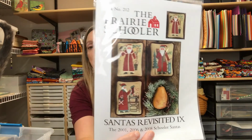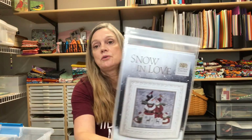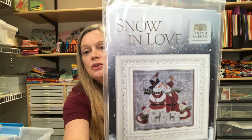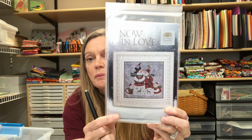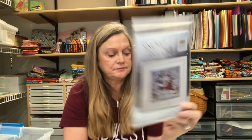New reprint from Stony Creek is Santa's Revisited 9, and it's the years 2001, 2006, and 2008. Another one by Cottage Garden Samplings is, that was my cat, sorry, Snow in Love, going to places she's not supposed to be. Isn't that cute? I love the detail here where she put the reindeer and snowflakes embedded in the snow of the snowman. I think that's really cute. And it's got a female and male cardinal.